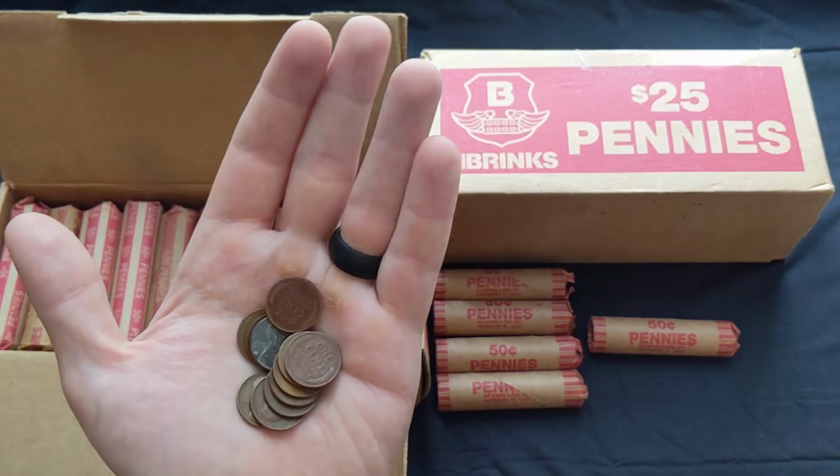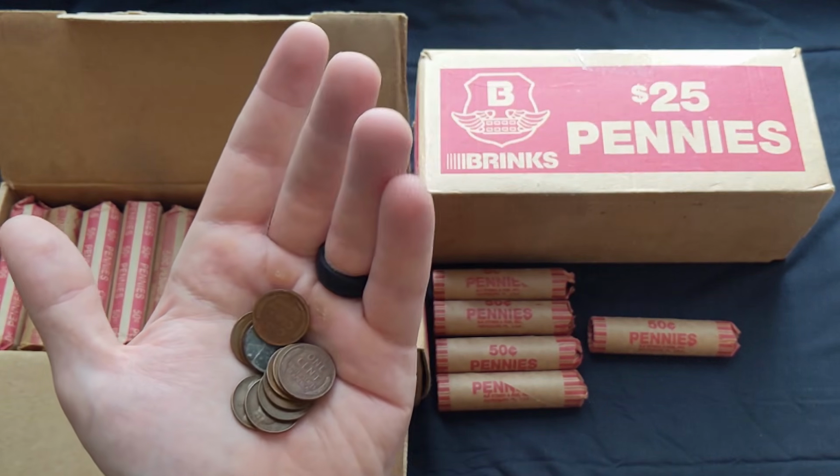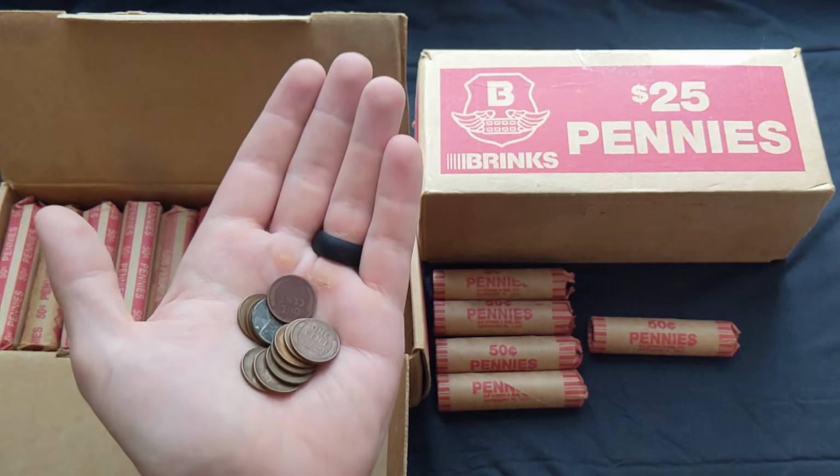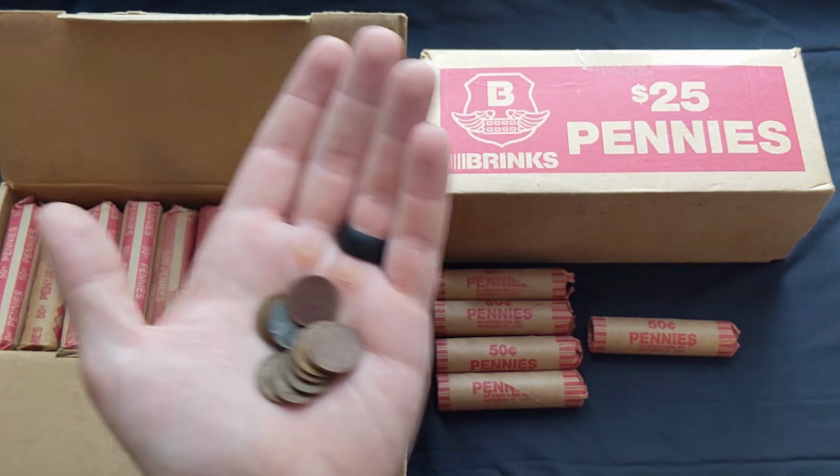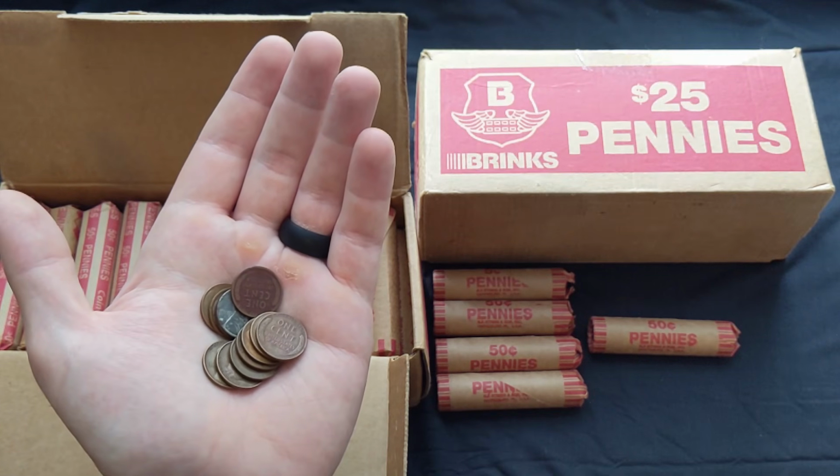And that rule might change in the future. Who knows? If we saw a big national copper shortage, maybe they would change that law so that we could melt some of these down to get at them for industrial purposes. Who knows what will happen with that going forward.